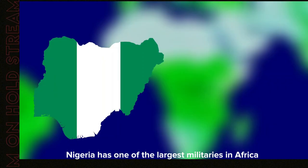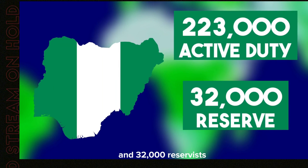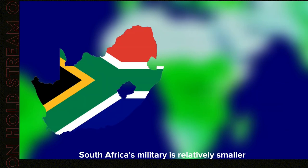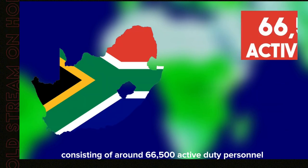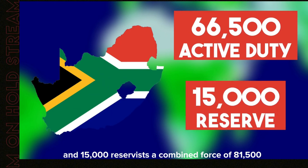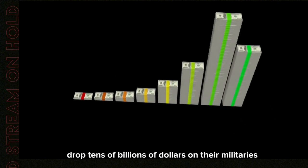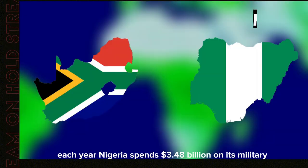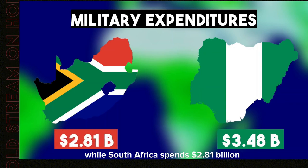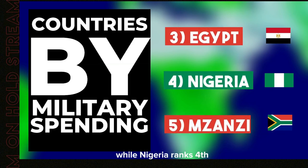Nigeria has one of the largest militaries in Africa, with around 223,000 active personnel and 32,000 reservists, totaling approximately 255,000 troops. South Africa's military is relatively smaller, consisting of around 66,500 active-duty personnel and 15,000 reservists, a combined force of 81,500. Both South Africa and Nigeria drop tens of billions of dollars on their militaries each year. Nigeria spends $3.48 billion on its military, while South Africa spends $2.81 billion. South Africa ranks fifth for its expenditures in Africa, while Nigeria ranks fourth.